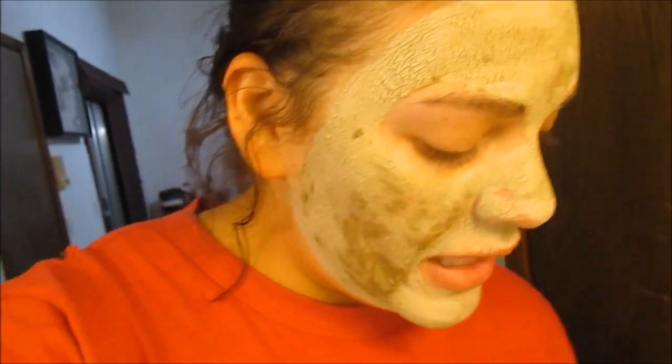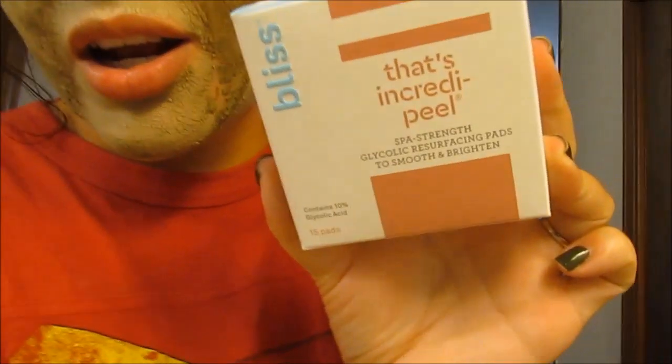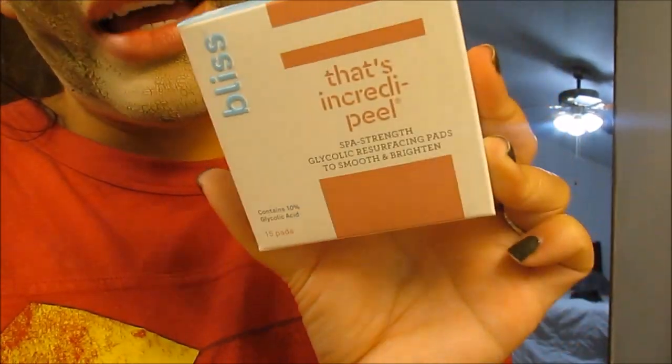I use a different chemical exfoliant, and it's a lot harsher because it's glycolic acid. Okay, this serves me for smoothing, brightening, exfoliation of skin cells. That's what I use it for. So this has 10% glycolic acid in it, and it's this stuff right here. It is the Bliss brand again. It's the Incredipeel glycolic pads. And it comes with 15 pads in it.